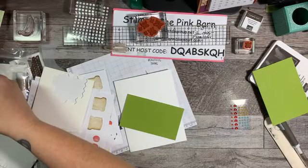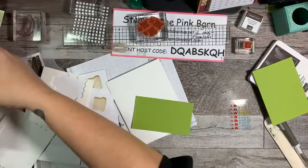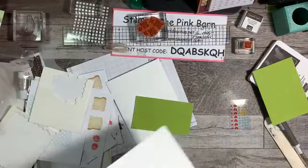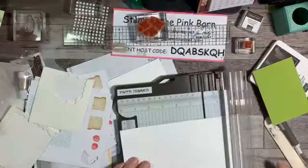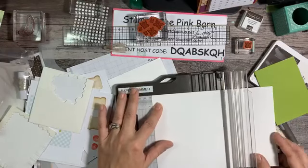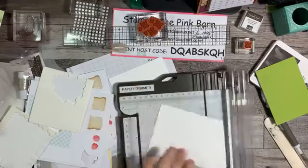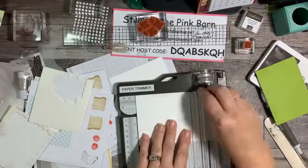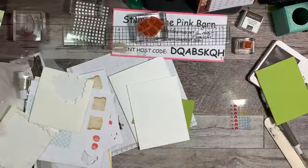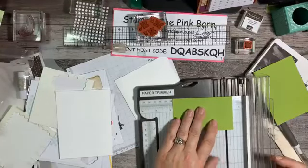I'm going to grab a piece of white, which I thought I already had cut out here, but apparently not. So I'm going to make another piece, and this is going to be 3, what am I going to do here? I'm going to do 3 3/4 by 5. So it's a full 1/2 inch smaller than my card base, but yes, they're both white. And that means I need to cut this down to 3 3/4 as well.